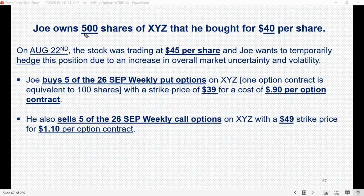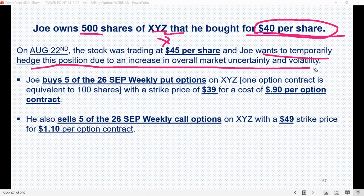In this example, Joe owns 500 shares of XYZ. He bought the shares for $40. Now on the 22nd of August, in this example, the shares had moved up. He's long the shares at 40 bucks, but the market had moved up, kind of like the market we're in now, and it was at $45. So he wants to temporarily hedge that position due to the increase in overall market uncertainty, similar to what we are going through right now, right?